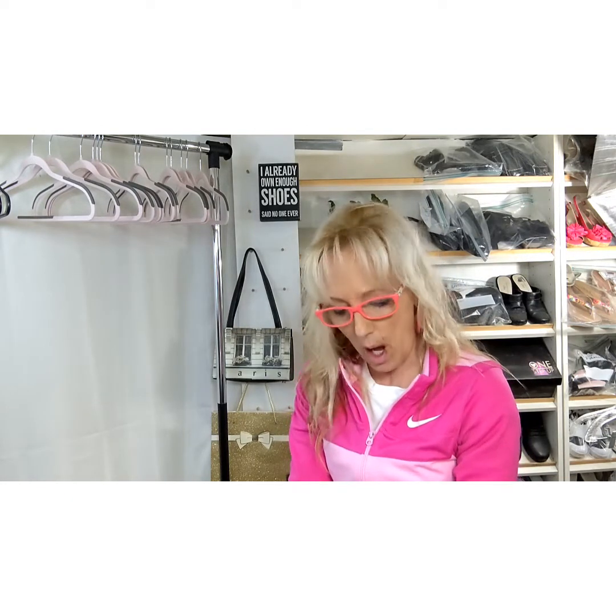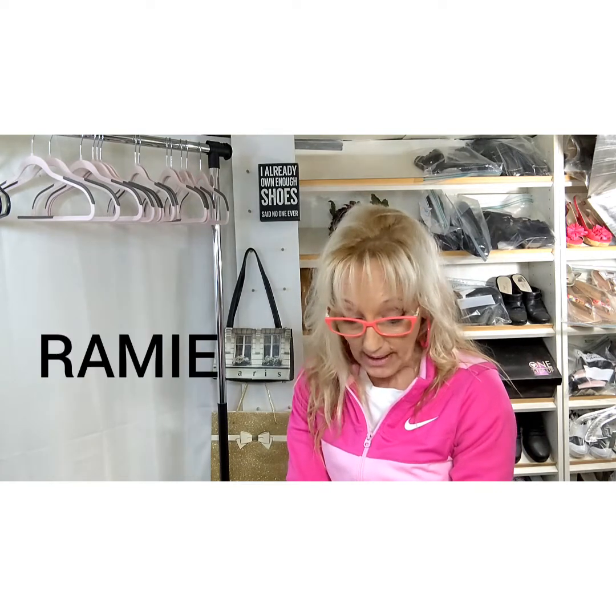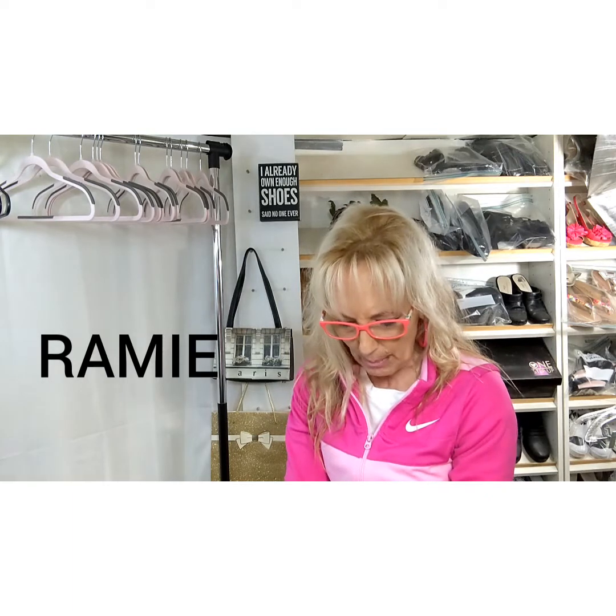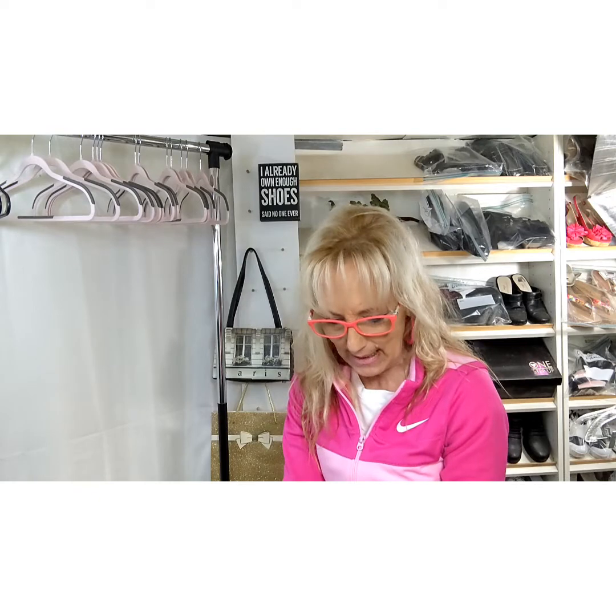The next one was a Rammy, and that brand sells. And this was silk. It's Rammie, and it was a short sleeve blue top. It took 1 month to sell, and it sold for $25.10.